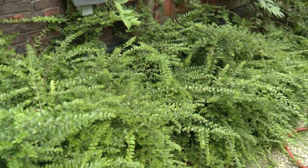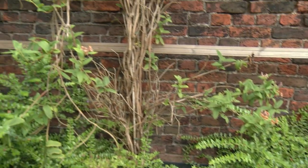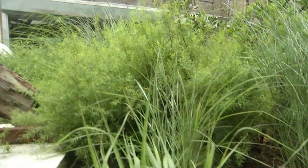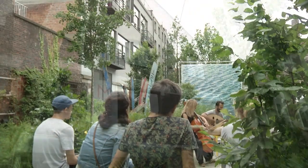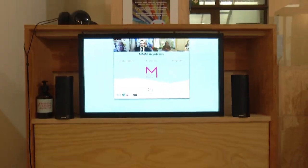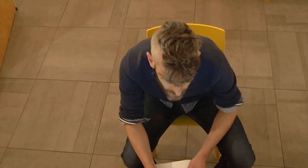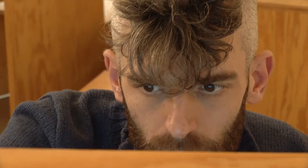In summer, the most diverse plants from a multitude of continents are blooming here. Art that occasionally appears in Migration Museum Migration structures the route that the visitor follows, and it conveys the message that migration is often a source of creativity.